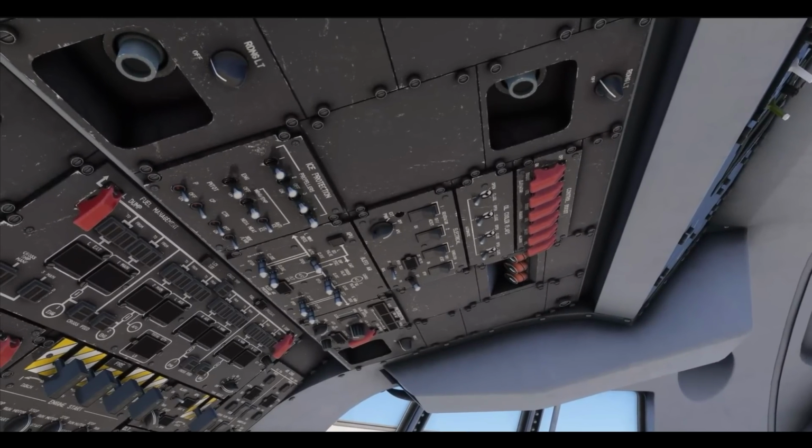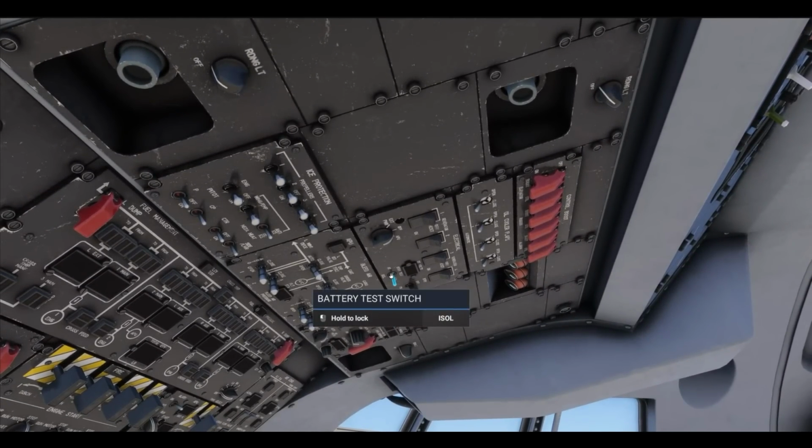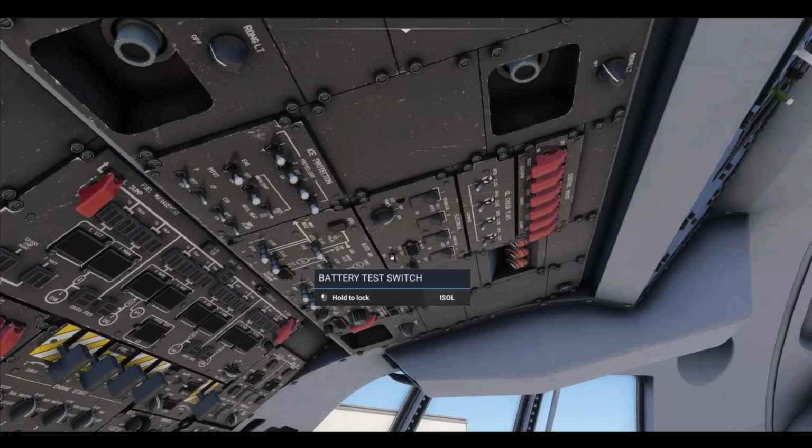So to start, let's check the battery. This has a fully custom electrical system. We're not showing the microwave now. No, the microwave is an Easter egg, right? You've got to find it yourself.